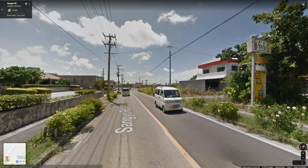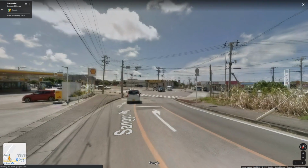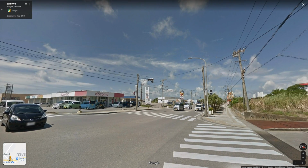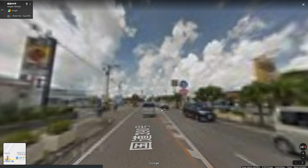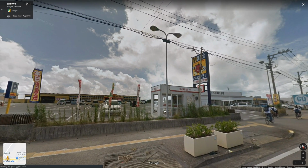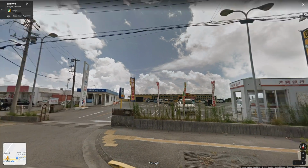Sometimes I worry I'm spoiling it a little bit, but I fully get that on the ground it's a totally different experience than my little virtual tours. But I do feel like I get a lot out of these. I really get a sense of the variety of cultures and even some of their values.